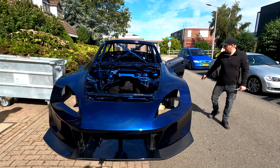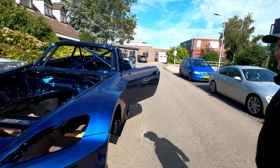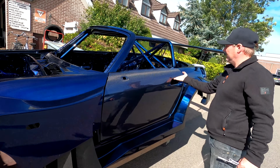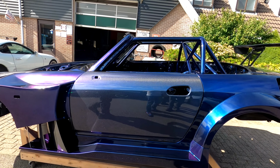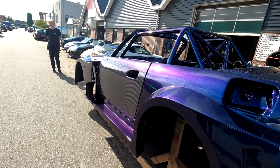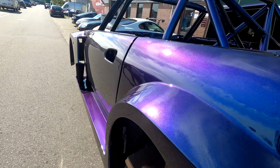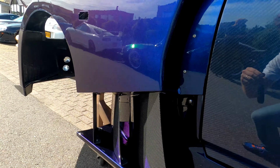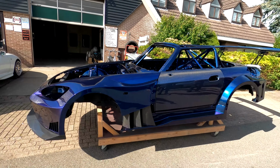Oh. Yeah, from here it looks like carbon. Yeah. You just see the black. It's perfect. It's exactly what you want, you know? Jeez. There's the blue effect. And there's the purple effect. Gee whiz, man. That thing is just so beautiful. Oh, I cannot get over this.